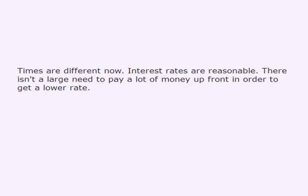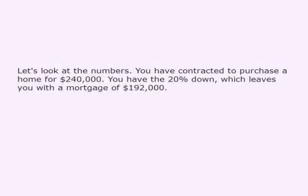Times are different now. Interest rates are reasonable. There isn't a large need to pay a lot of money up front in order to get a lower rate. Let's look at the numbers.